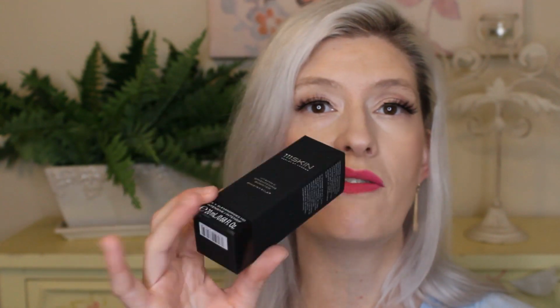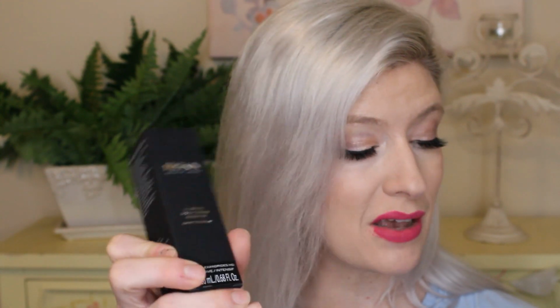111 Skin is typically a very pricey product line. Almost couldn't get that out. $155 is what this is worth, so definitely on the pricey side. This is a full-size product. Let's open it up and see.